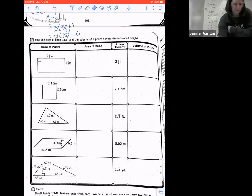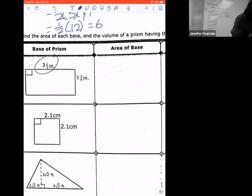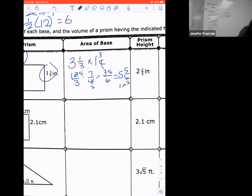All righty. So for that first one, we said to find the area of the base times height. So I'm going to do 3 1/3 times 1 3/4. So I need to do 10/3 times 7/4. We said these would reduce and have 35/6, which ends up being 5 5/6, and that'll be inches squared.